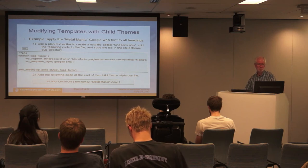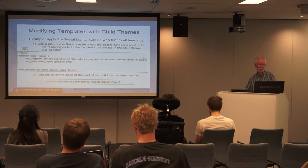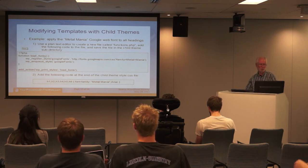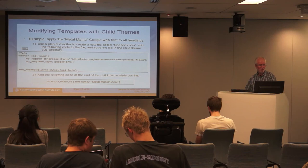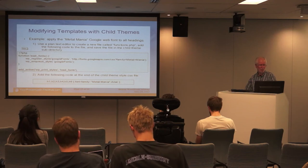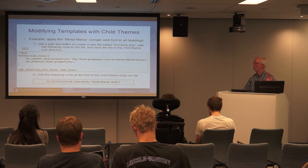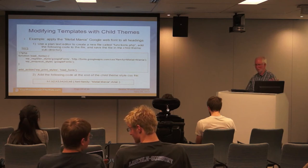a pointer to it, basically a URL pointed to that font, and you're creating this function called load fonts, and you can load multiple ones. I'm just doing one in this case, and then followed by this action down here. I don't understand how this code works, I'll be absolutely honest with you. I don't know PHP well. All I know is I saw this, I tried it, and it worked.